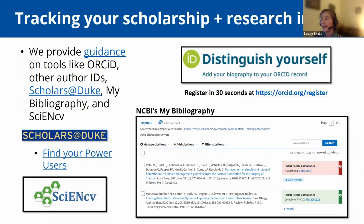And so I do have on this slide, find your power users, a link. Each department has 1 or 2 power users that are very knowledgeable about Scholars at Duke, and they are the ones that can help set up a researcher profile for you.